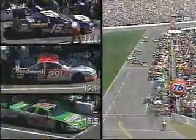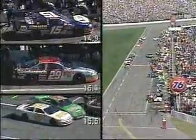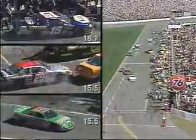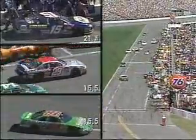Matt. They are going to work on the left side of Michael Waltrip's car. No chassis adjustments. They just pulled a piece of tape off the left front of the car as the left side tires are on a little bit slow on the front.